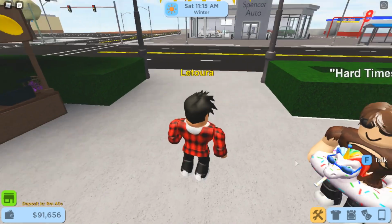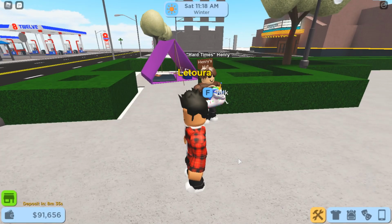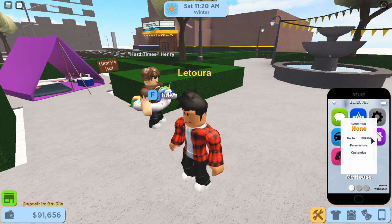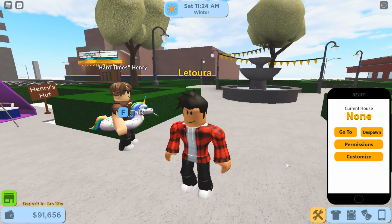Anyways, let's move on. So one of the biggest parts of the update would probably have to be the new clothes and furniture, but before we can go over that, I have to show you guys this. You can now see yourself holding your own phone when you're using it. A very neat feature for sure.